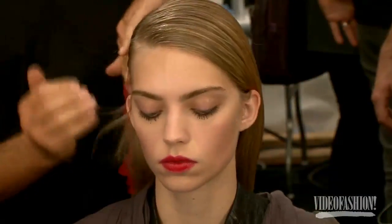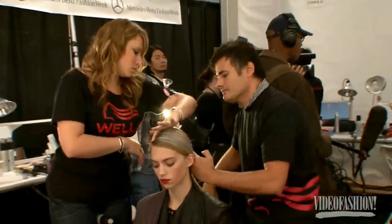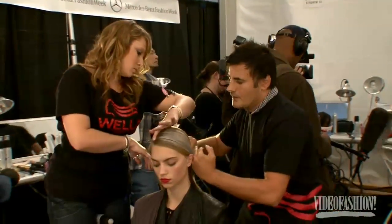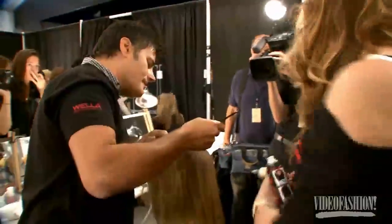The look we created was a bit of a classic, but we turned it into a bit of a street. So we kind of modernized it. We've done a very angular side part to kind of change it up a little, and then we're putting a metallic color over it, but then we're also putting a little bit of their natural hair color over it so it doesn't look like one solid block, so it becomes very integrated.